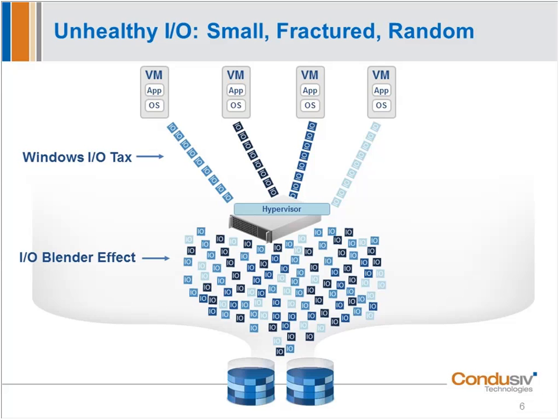Now, this I/O blender effect, once you virtualize it, it's not the only performance penalty that's occurring. There's an even worse performance penalty occurring at the very top of the stack, and that's the I/O coming out of the Windows operating system. Windows just does not play well in a virtual environment. It doesn't play well in any environment where it's abstracted from the physical layer. As a result, Windows ends up taking any given write and breaking it down to be much smaller than it really needs to be. So you end up with all these really small, tiny, fractured writes and reads that are also subsequently getting mixed and randomized by the I/O blender effect.